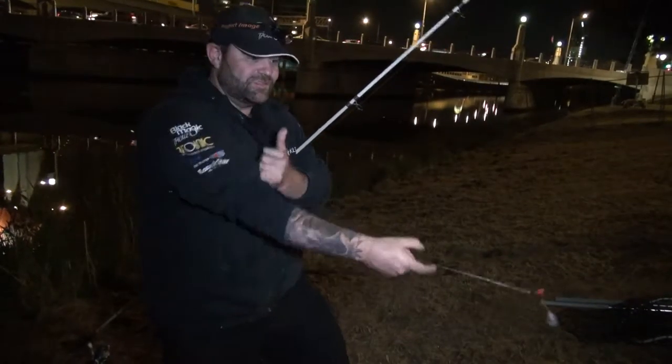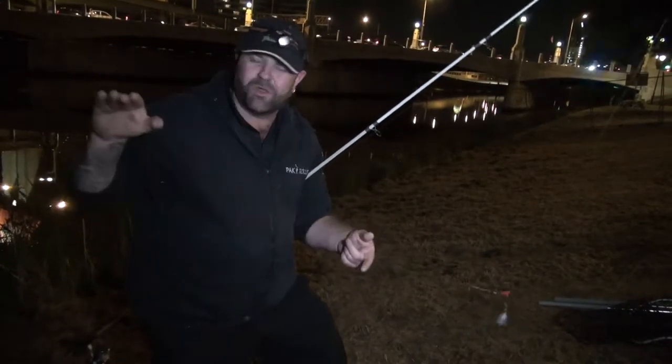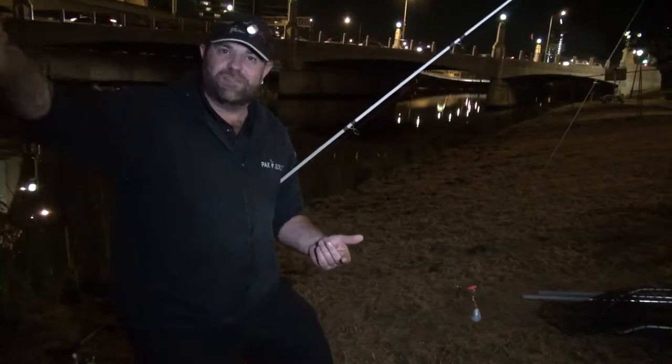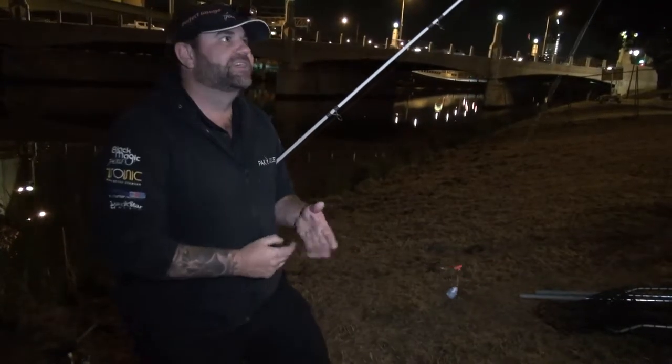Now I've got a 12 foot surf rod and some boat rods. There's some reeds up here that are quite high, so I just need this rod. If we do get a big fish, last thing I want to do is get stuck in the reeds. So this is to lift it up out of the reeds, walk it over to where we can net it and get it up on the bank.